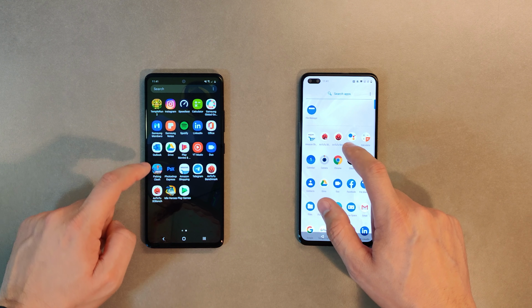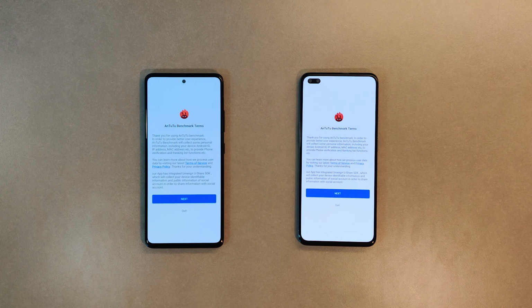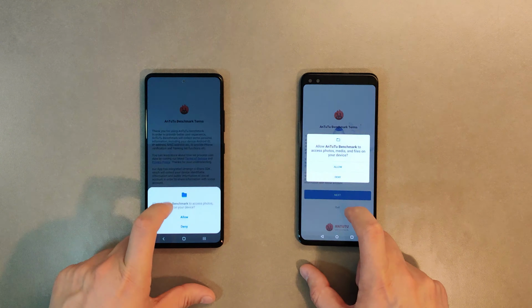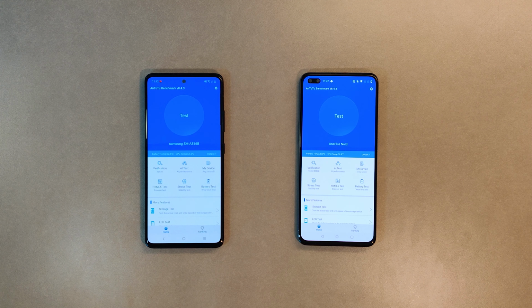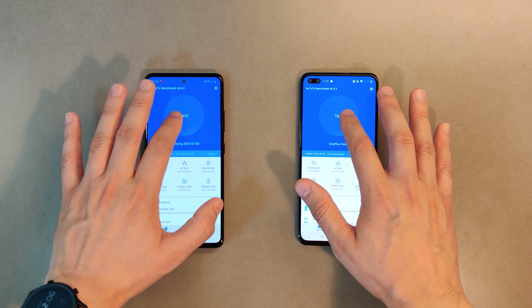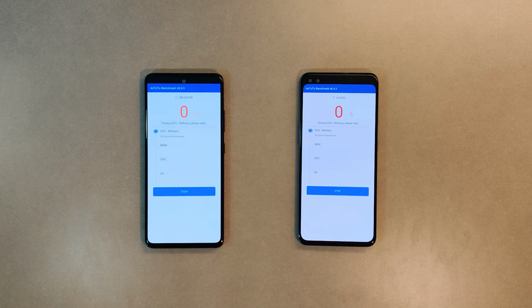First, I will do a quick benchmark and then I will run a speed test by using different applications on these two devices. And after that, I will try to find out how they do in terms of RAM management. So let's start the benchmark. I will fast forward this part so we don't waste time waiting for the result.